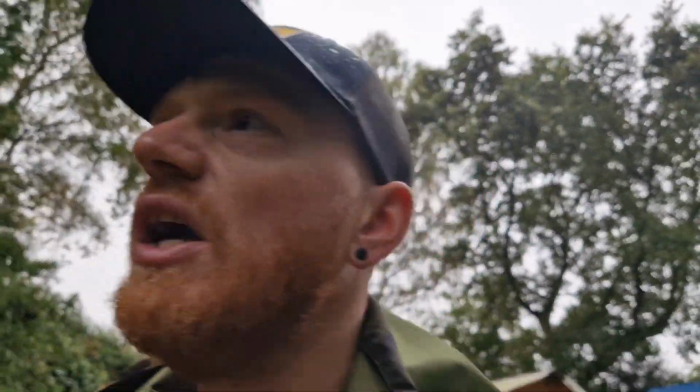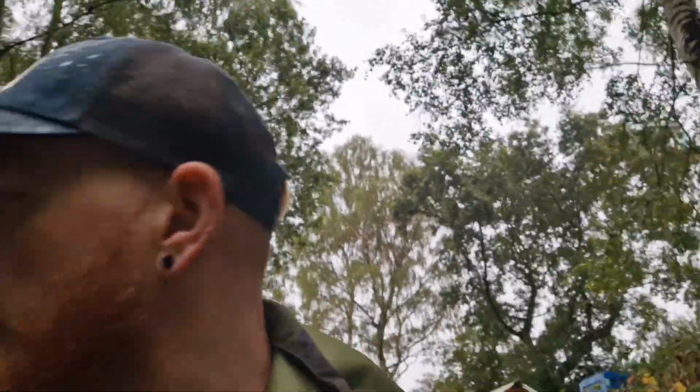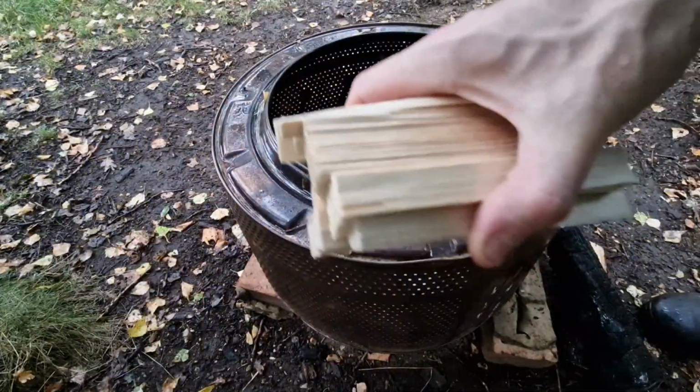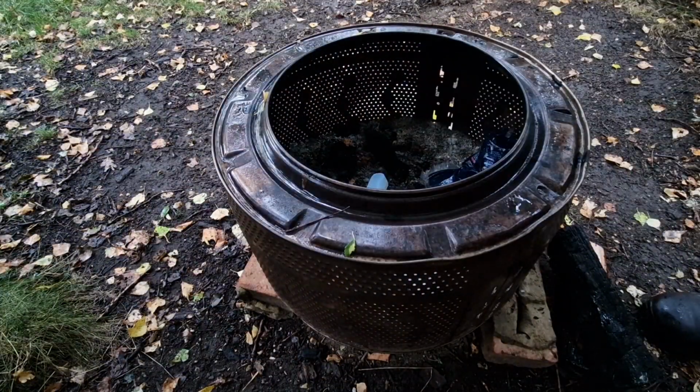Got ribeye steak with peas and tender stem broccoli. Couldn't really get any other veg. Did leave my fork at home, so I had to drive 5 miles down the road to go and grab one. But I've got one now. You know what I'm like. There's nothing bushcrafty about what I'm about to do.